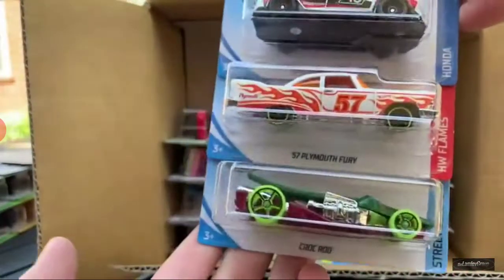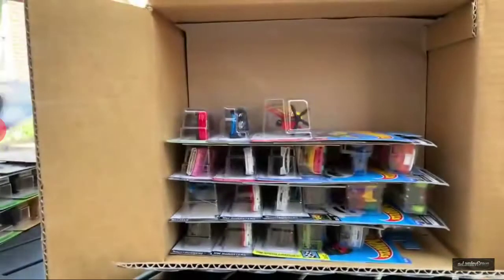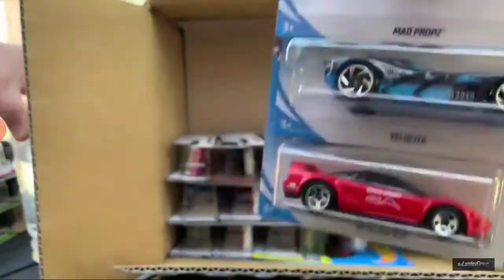Honda Civic recolor, Plymouth Fury from the last case. And the Croc Rod. Okay. Mad Props. Mad Props, okay.